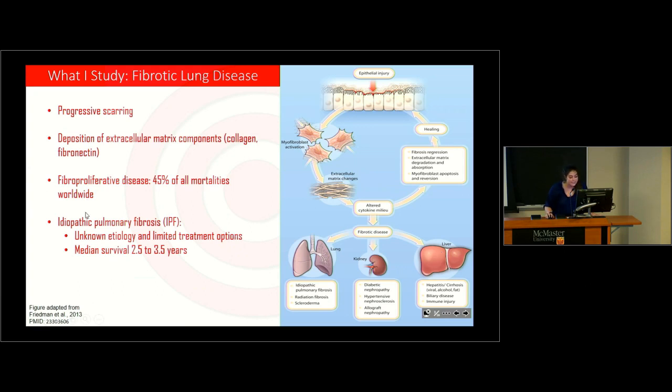One of the fibrotic lung diseases is IPF. And idiopathic means of unknown cause. So we don't know why patients get this disease. And unfortunately, there are very limited treatment options. There's nothing curative. There's things that can help extend life a little bit. Although, if patients get this disease, their median survival is only 2.5 to 3.5 years.